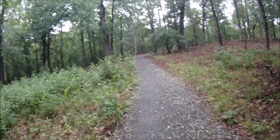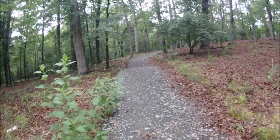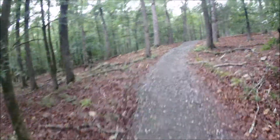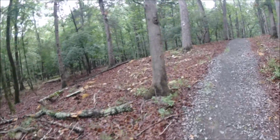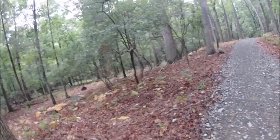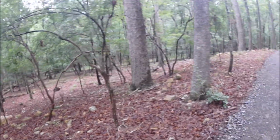I just saw a bunch of deer run across the trail. Man, they were beautiful. I wish I'd have had the camera. No doubt they're gone by now. Wow, they disappeared fast. They were so quiet too.